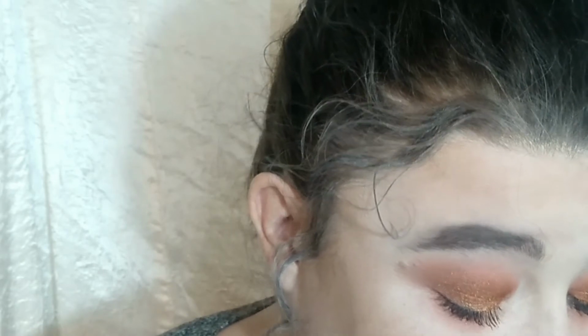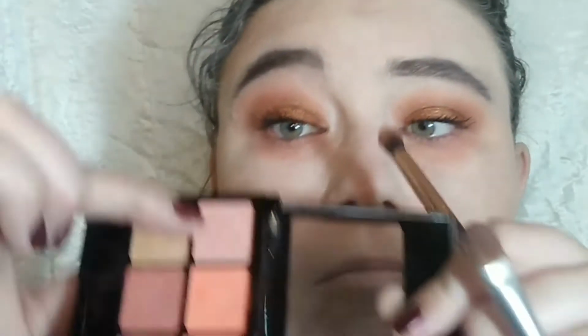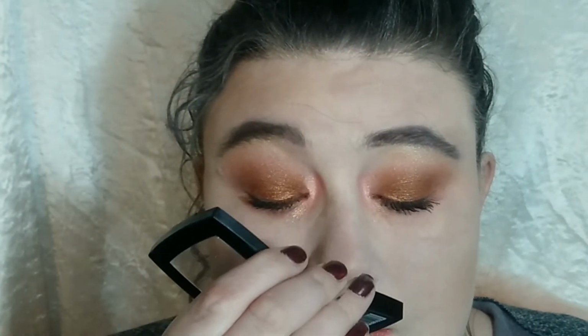Inner corner highlight, I will do that pretty colour. Ooh, is that a duochrome? It's like a slight shift. That's pretty. Alright, and then I'm going to go in with that gold on the brow. And then I would have used all the shades. And then I'll clean up so I don't look so much like a panda. How pretty is that colour? It's in the shade Nectar. It's nice, but it's not as scented as the other one.